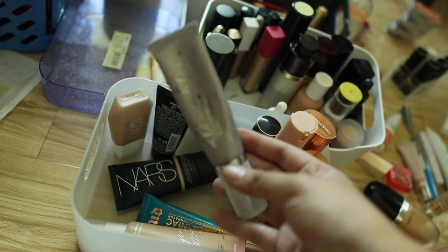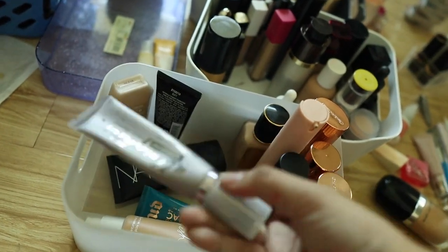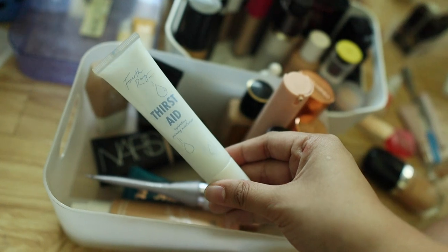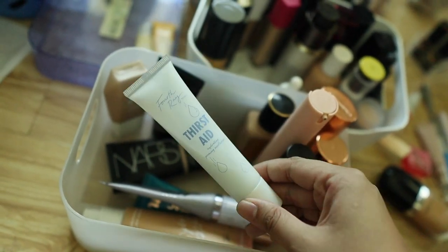But for me who has acne prone and sensitive skin, I feel like it is a need. So ito, kita nyo, bago pa lang to pero paubos na. And I recently bought this one. This is from Fort Ray, which is the sister brand of Colourpop. This is super nice. It's a hydrating primer.